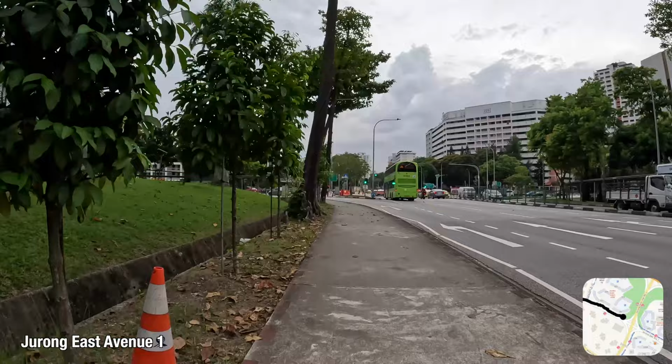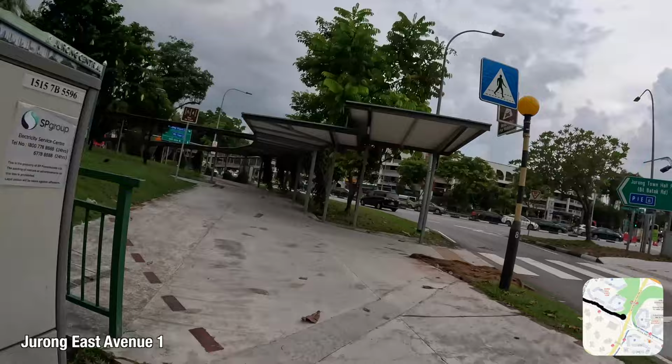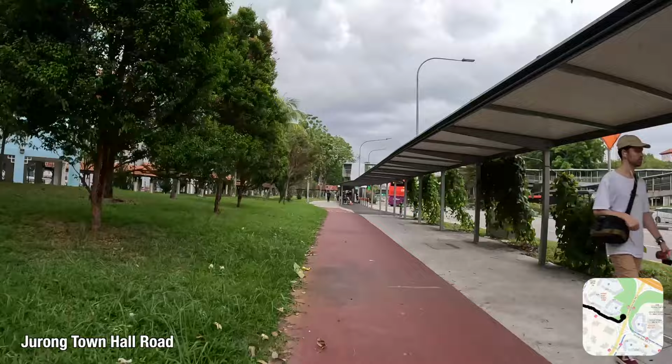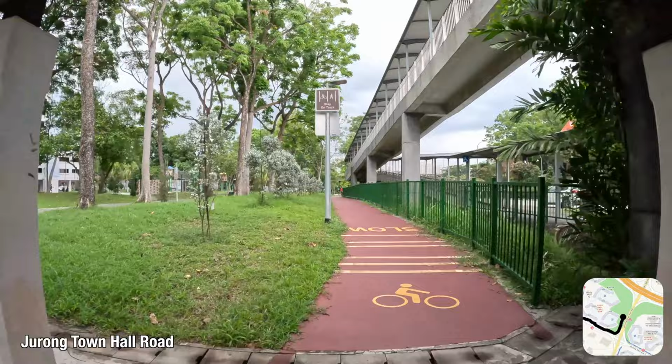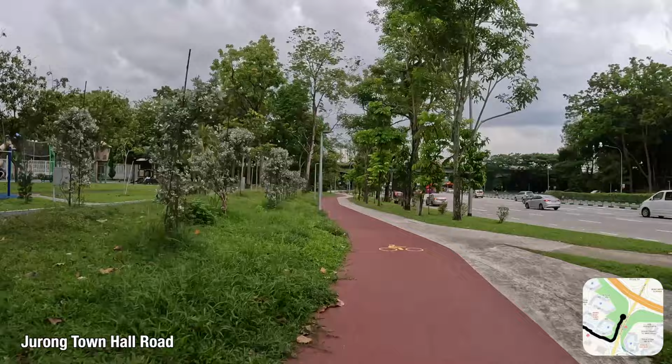In the meantime, I've reached Jurong Town Hall Road, on a newer cycling path built to the west side of it. The positioning of this path is strange, being further from the roadway than the covered walkway. But this is an arrangement that is used at times so that the covered walkway, which came not too long before the cycling path, does not have to be demolished and rebuilt again. They also had to route the cycling path behind this pedestrian overhead bridge. After all, it's always easier to encroach into state land than to take one lane from motor vehicles.